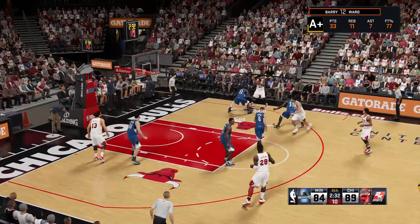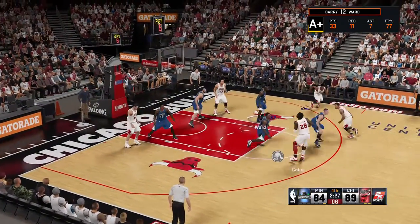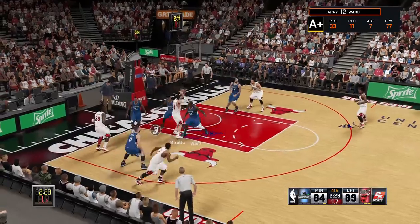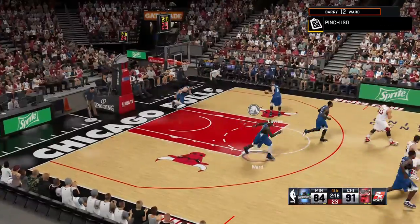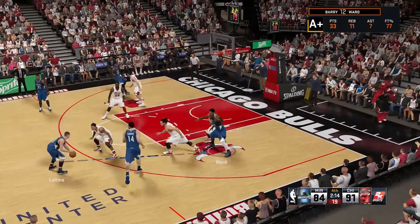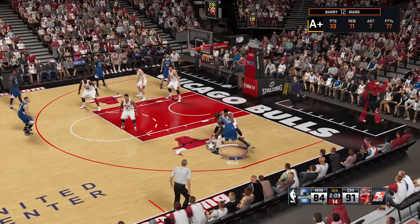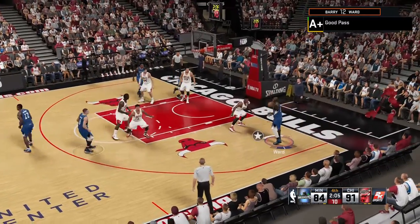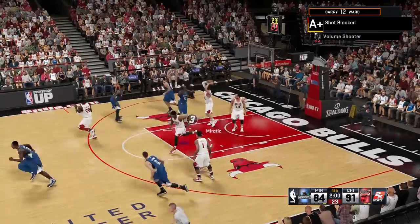And Mirotic kicks to Butler. Outside Rose. The Bulls need to get a shot off here. And he gets it to go. And it's now 22 points for Nikola Mirotic. To the wing right side. Pass to Levine. Butler with the block. They recover it.